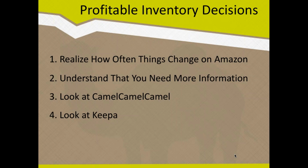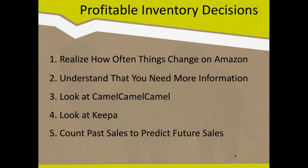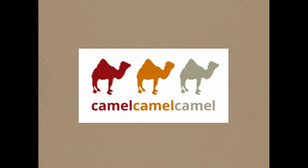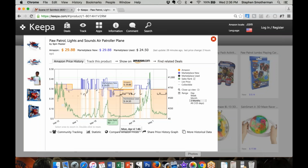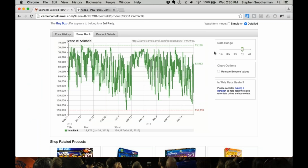Okay, so that's number 4, looking at Keepa. Number 5, and this is one thing that I love to do, counting the past sales to predict future sales. And here's how I do that. I like to do that on Camel. So let's jump back again to Camel. And here's our Seinfeld CNET board game.